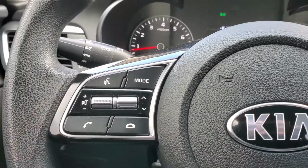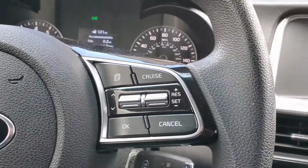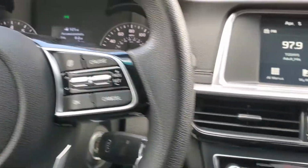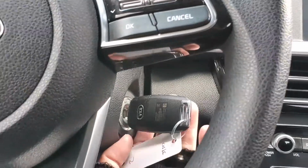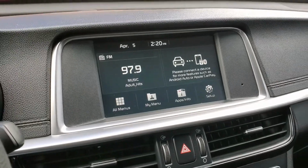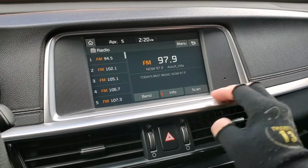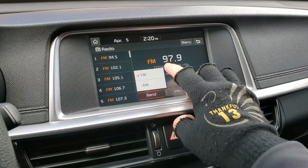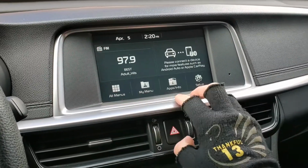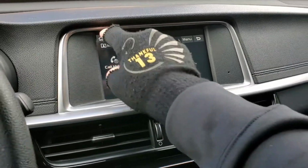And then you got your push to talk, blind spot monitor, cruise control, and other stereo controls. And then down here you've got a key fob. And then right here, here's your stereo. And your stereo has AM and FM, and then you're also going to have Bluetooth.